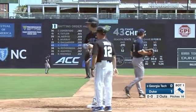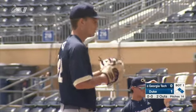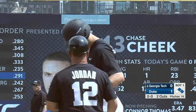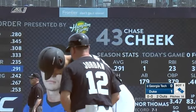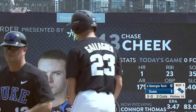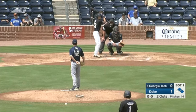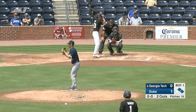Two at-bats in a row that Gallagher has drawn a walk. Started today 0-for-4. Now has reached base in two consecutive at-bats. You just wonder, baseball is just one of those games. You make one little adjustment, start to see the ball better. Two straight times now he's reached on a base on balls.